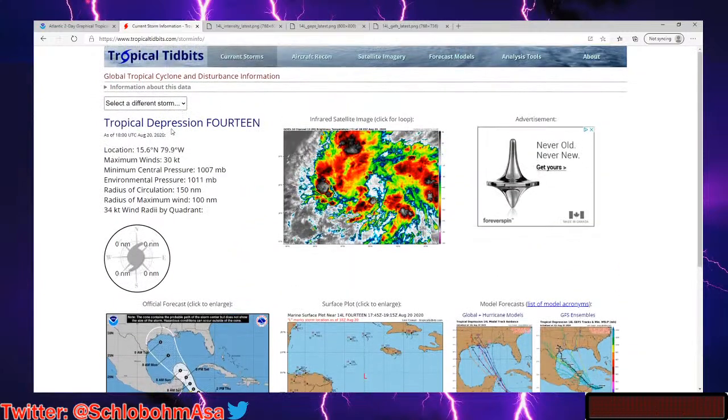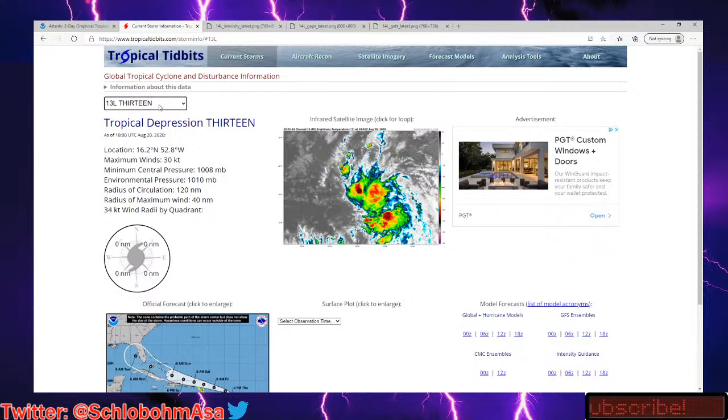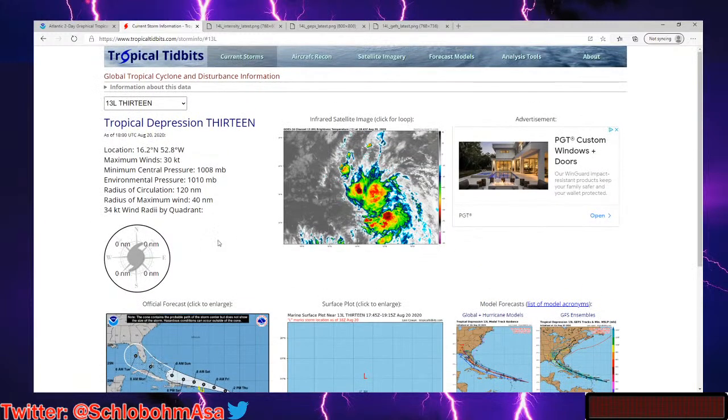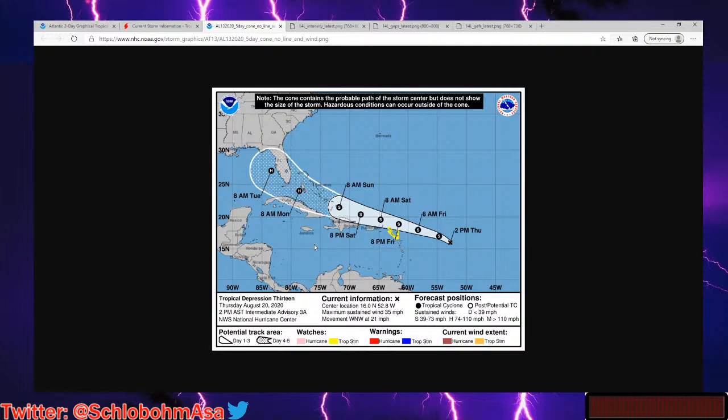Actually, sorry, I just realized that they put this in here. They updated the webpage, so you have to select which storm you want to look at. It's a little different than it used to be. Here's the track guidance for Depression 13. The last one we just looked at was 14, but Depression 13, the current track guidance, I think they updated it to, they're expecting it to become a hurricane north of Cuba, and it looks about southwest of Marshall Islands and south of the Florida Peninsula.